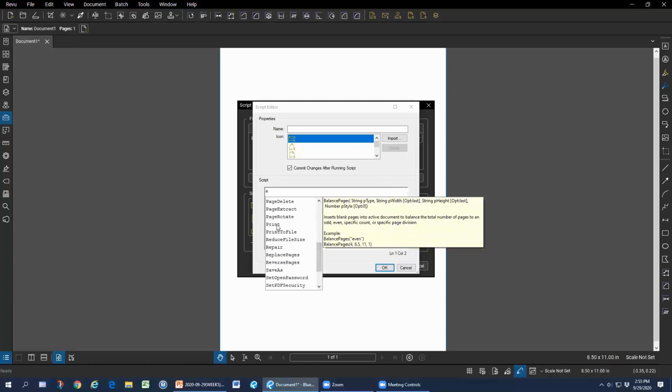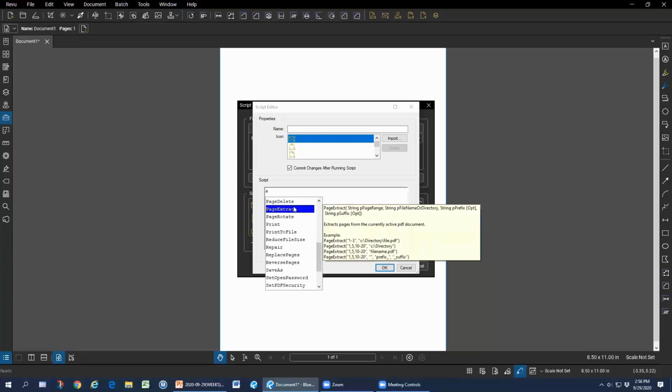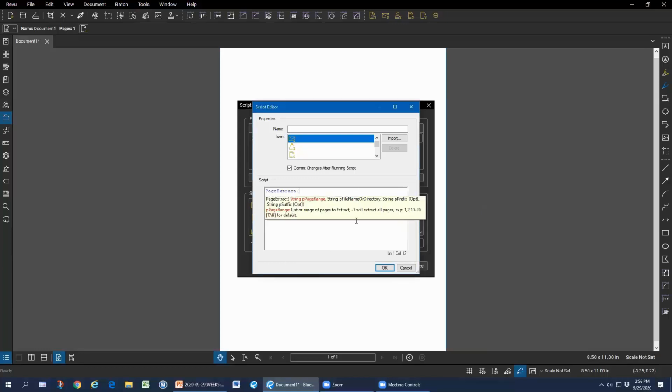And when you click on any one of those, this little pop out here tells you the syntax that it has to be in order to function properly. And through this interface, you would be able to go in there and say, I want to do a page extract, comma, blah, blah, blah, comma, double quote, blah, blah, quote. As long as you follow the rules, then you'll be able to create these scripts and reuse these scripts.